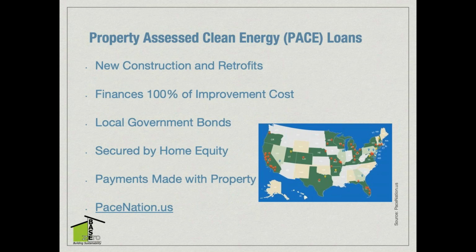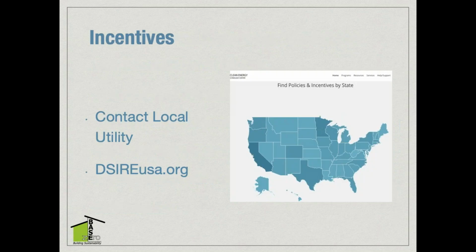We also see in some places around the country, we're financing through local PACE programs. These are called property assessed clean energy loans. A lot of these programs are targeted for commercial buildings, but there are a few that are also available for residential buildings. And this is something that has just been unleashed after spending several years in limbo. So I hope to see a lot more development around the country of these PACE loans as we go forward.